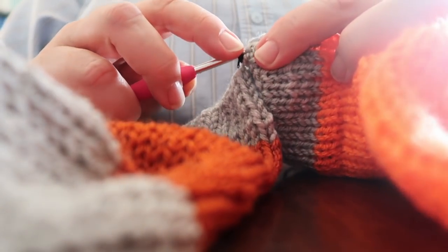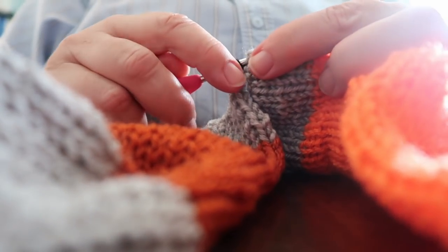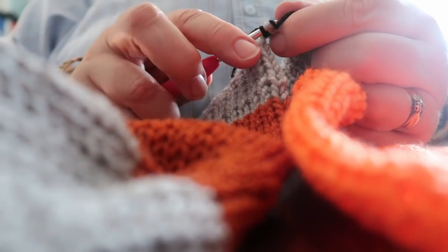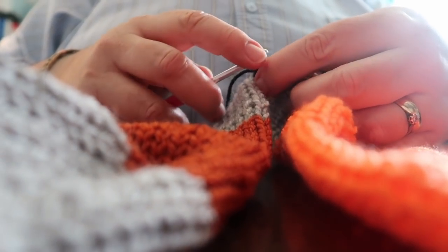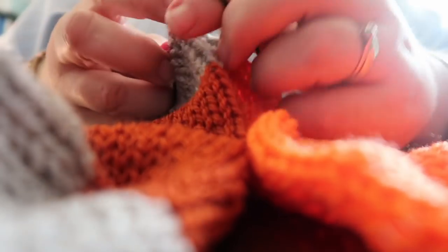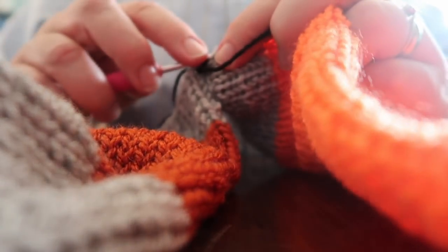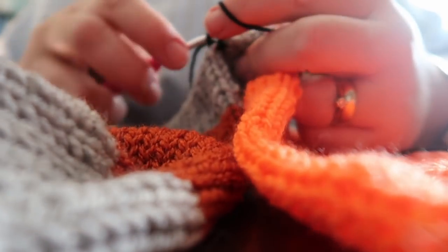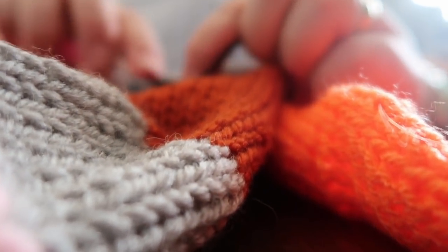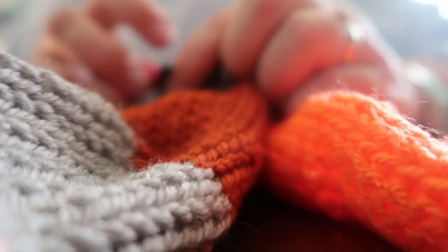So all you're doing is going up each side of the tube, 2 or 3 stitches high, and you're doing a double crochet stitch or a slip stitch, and then into the other tube, 2 stitches high, same thing again. So it's just creating a kind of loose, not loose as in not holding together, but not a super tight edge. You want there to be some flexibility in here.